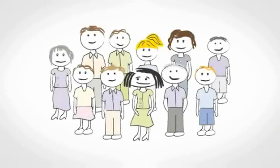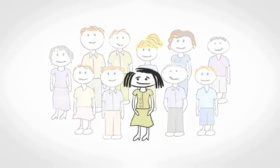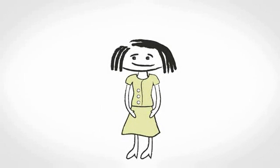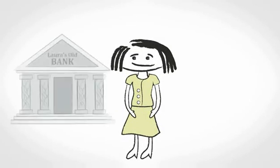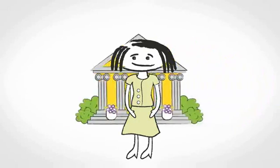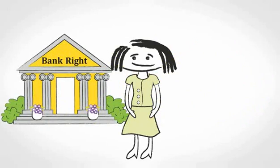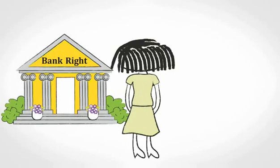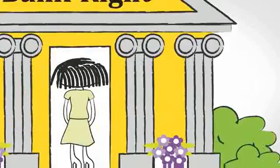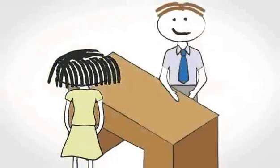How long does it take to onboard a new customer, and what kind of experience do you provide in the process? Laura Wilson has recently moved and is thinking about switching banks. She sees an advertisement for Bankwright on a social networking site. She can call, click, or visit to complete an application and decides to visit the bank to check it out.